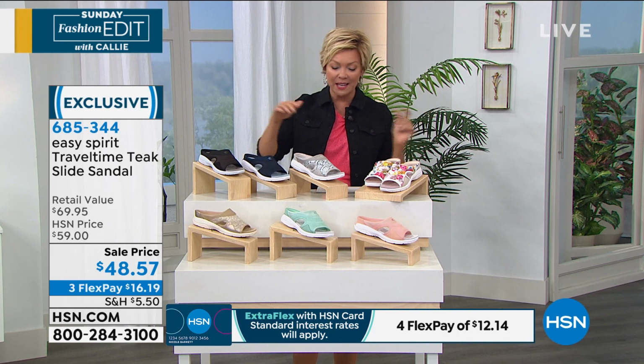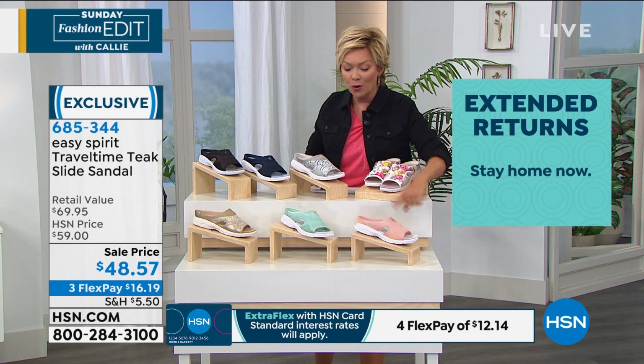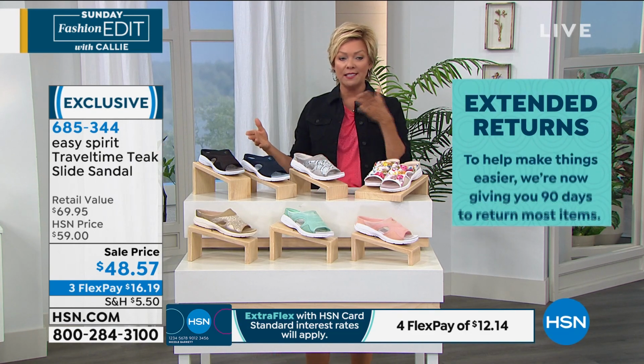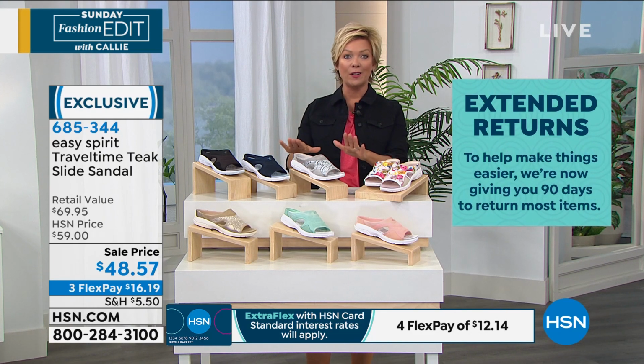So black, navy, we've got the silver snake, the summer garden, we've got the dusty rose, we've got that soft mint called lichen, and then we've got the gold leopard. Both medium and wide widths. And Cindy, I'll defer to you one more time to talk about that width situation with this style.